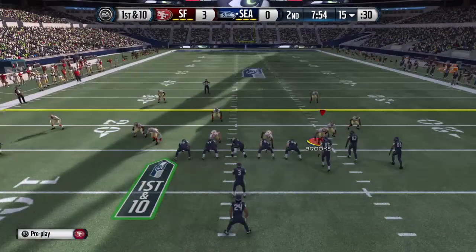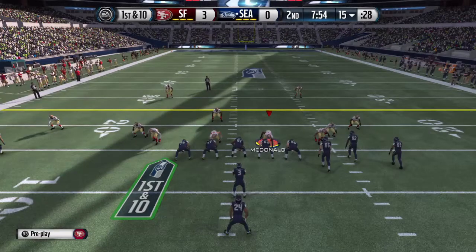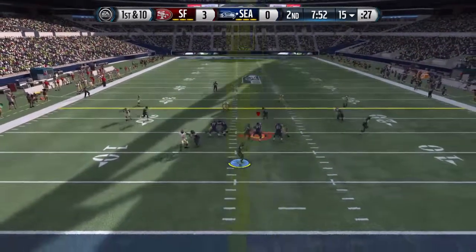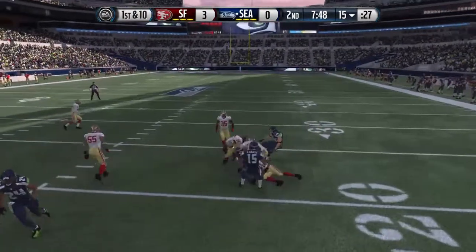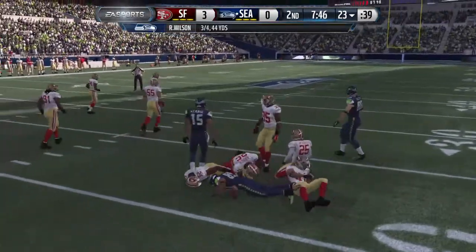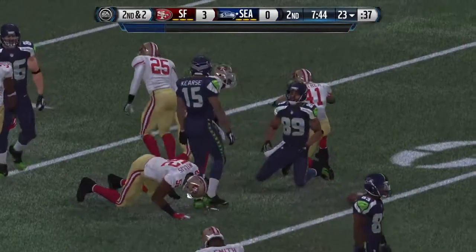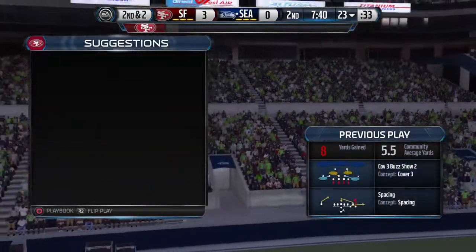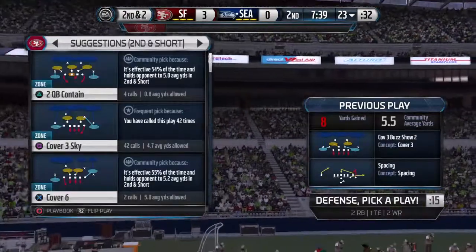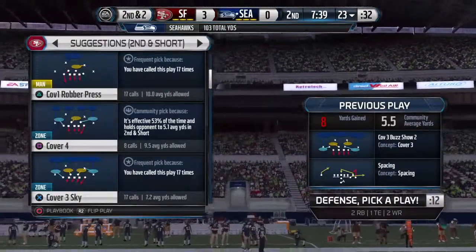Lynch is lined up as the single back. First and 10. Looking to the right side and throwing. He's brought down at the 23-yard line. Anytime you get over 4 yards on first down, it doesn't matter what the play is. Is it a run or a pass? That time, nice throw by the QB. Now they're in great position. Second down and short.